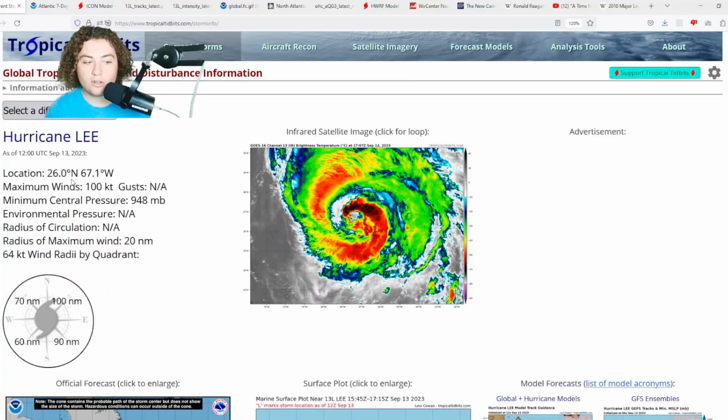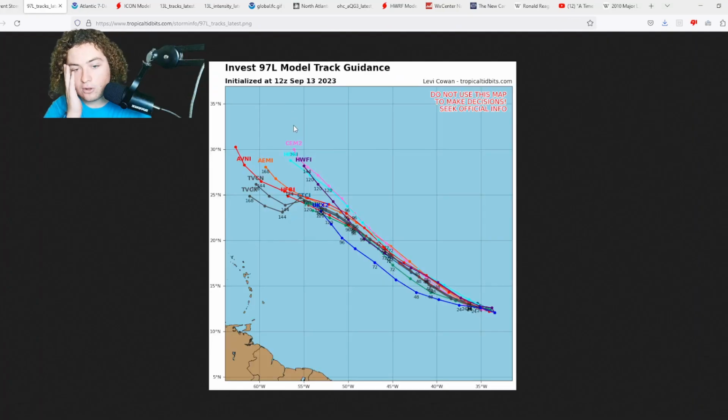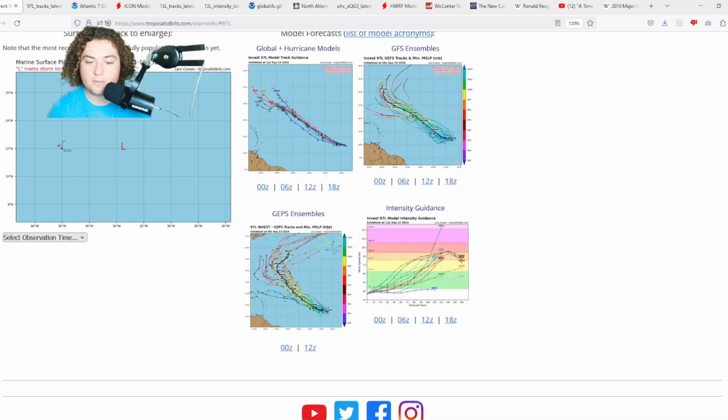So that's Lee. We're going to go ahead and show you Invest 97L. We'll show you the track models with 97L. Track models mainly have this thing keeping out to sea. However, there is still some uncertainty of what's going to happen after 5 days, so we'll have to continue to pay attention to it as time continues to go on.